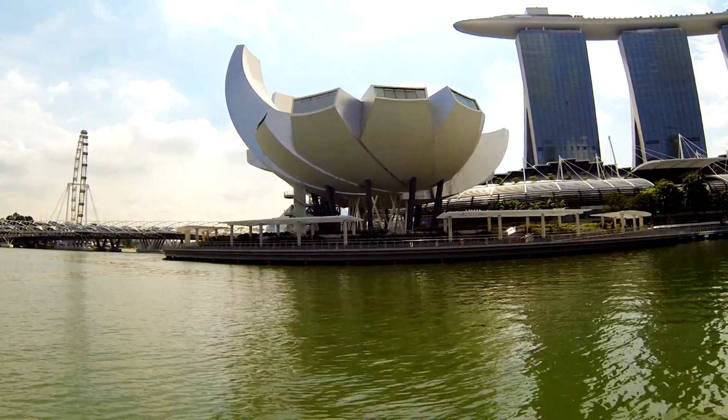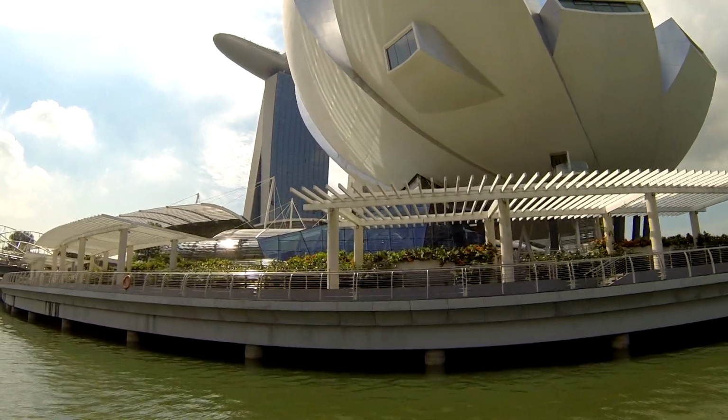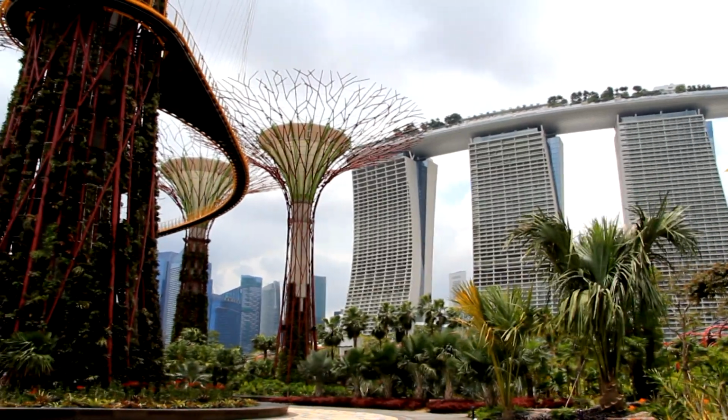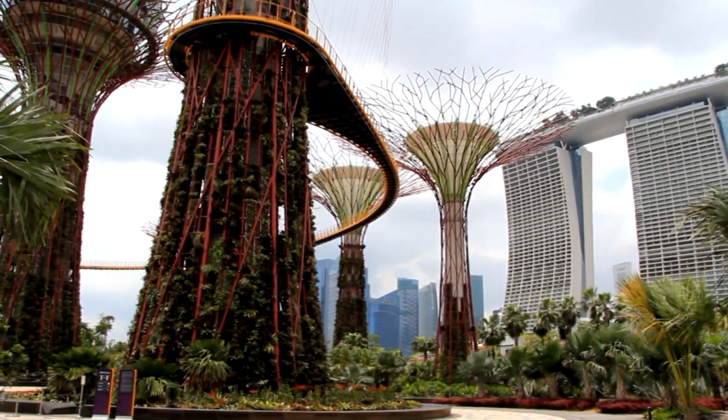The Art Science Museum is a cultural treasure, celebrating the creativity of artistic people. Towering behind is the dominant Marina Bay Sands complex, which overlooks the recently created gardens.